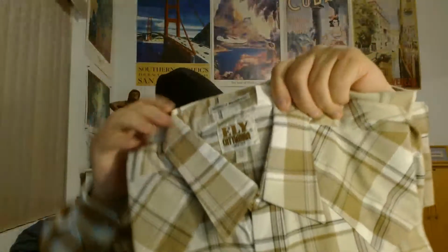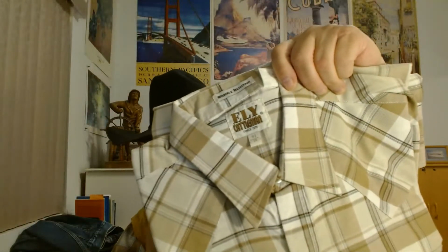And here's Eli Cattleman, which is a brand that does more dress shirt kind of things. So we still do have, again with the pockets though, but now we have a polyester blend material, or might even be polyester. I don't know. It's 60% cotton, 40% polyester. Okay. So yeah, definitely in the office casual realm when we start hitting polyester.